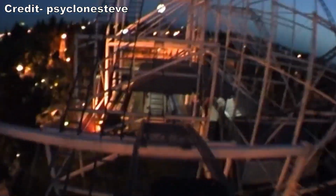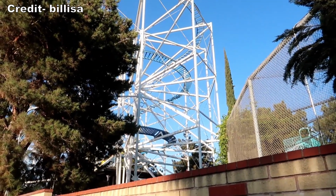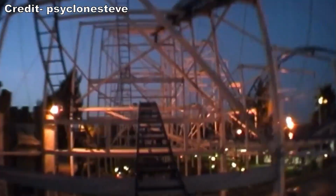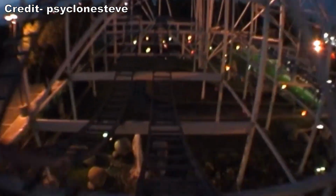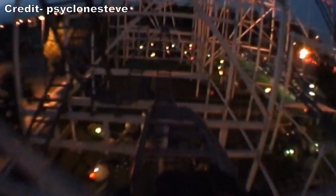Then came a really short turnaround that delivered another insane burst of airtime up front. And this turn was taken even faster than the prior ones, so it violently slammed you to the side of the train. Few steel coasters offer laterals like this. The drop off this turnaround delivered another strong burst of airtime in the back. The following bunny hill was trimmed, so the airtime was more the floater variety than the ejector variety, but it still was felt across the whole train.